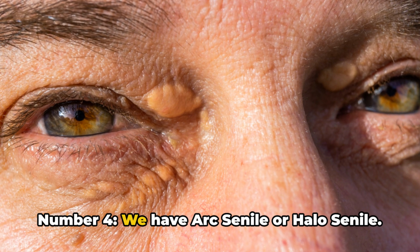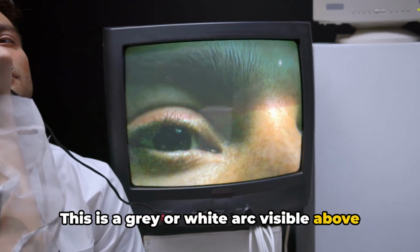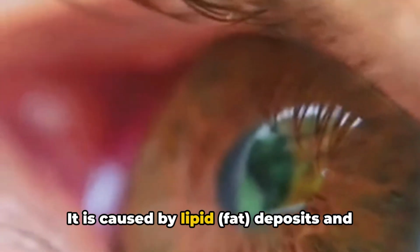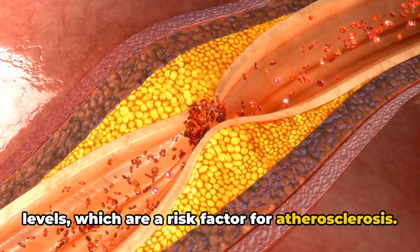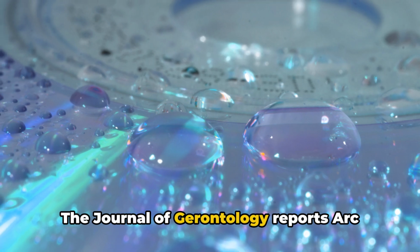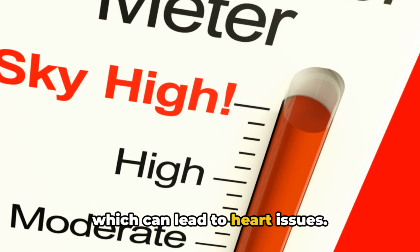Number 4. We have arcus senilis. This is a gray or white arc visible above or below the outer part of the cornea of the eye. It is caused by lipid, fat deposits, and is often associated with high cholesterol levels, which are a risk factor for atherosclerosis. Don't confuse them with cataracts, though. The Journal of Gerontology reports arcus senilis may indicate high cholesterol, which can lead to heart issues.